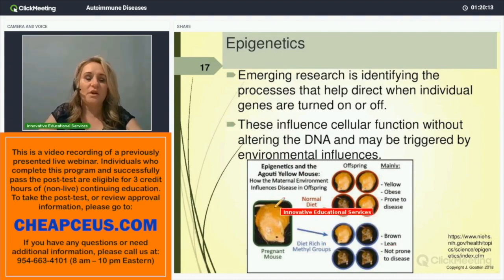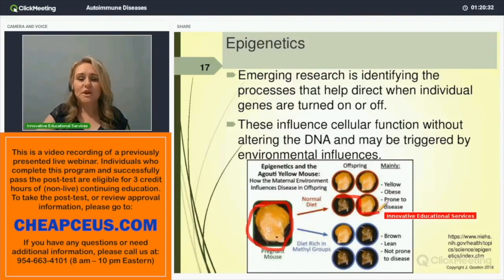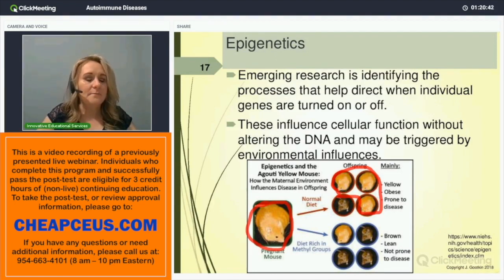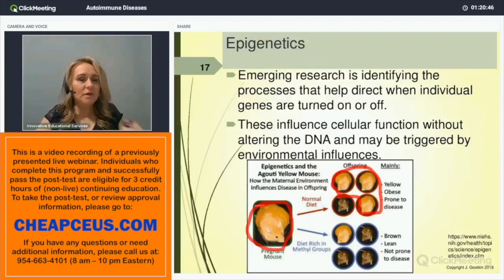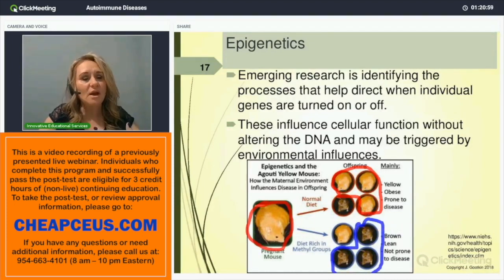So there was one particular study where they took mice, and these particular mice, here's mama, they tend to be yellow, obese, more prone to diseases like cancer and diabetes. And when they looked at the typical offspring, they found 3 out of 4 possessed those same traits. Well, they said, okay, well, what if we change the dietary patterns? So they fed the mouse a diet high in methyls, which have more health-promoting characteristics. And when they looked at that group of offspring, they actually found that 3 out of 4 mice were then lean, brown, not prone to disease.